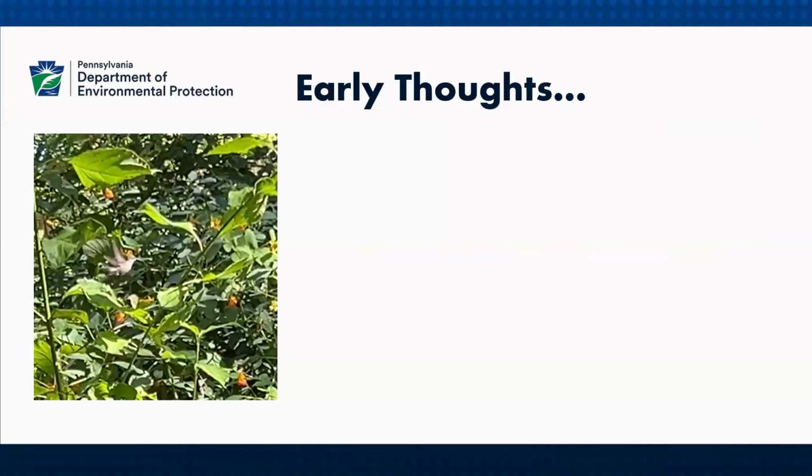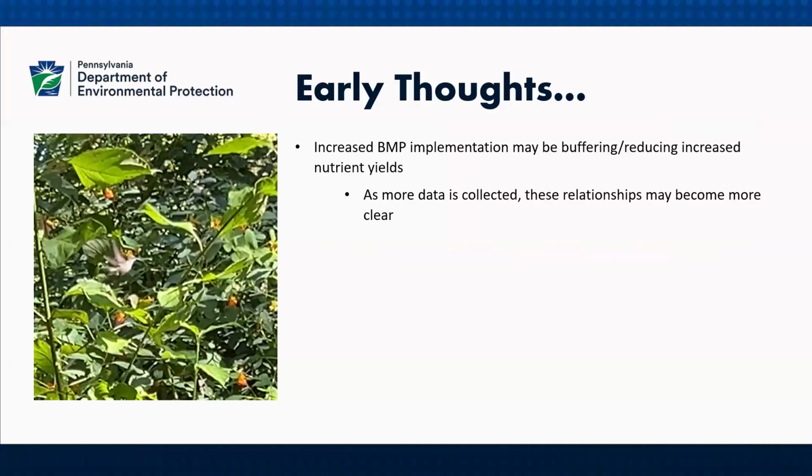So, some early thoughts based on what I see so far. And this isn't groundbreaking stuff. This is stuff we hope to see, what we expect to see, but we don't necessarily have data to back it up: that increased BMP implementation can be buffering or reducing those increased yields as we go downstream. And like I said earlier, as we collect more data, hopefully that relationship will be clearer and we might be able to say a little bit more about that.